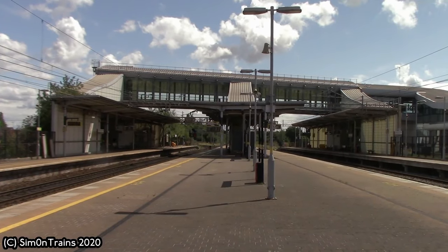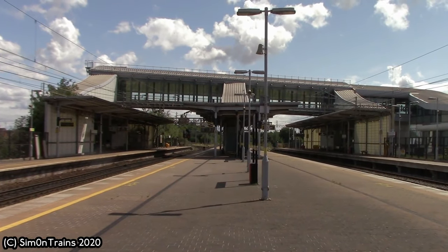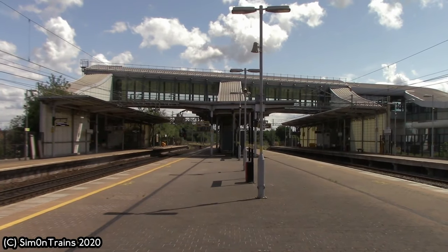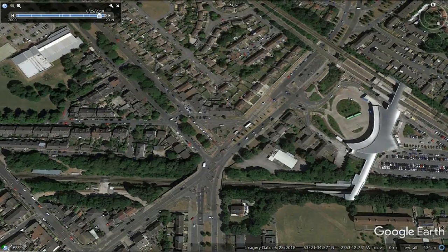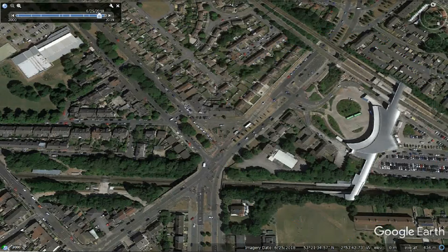This is now the history of Liverpool South Parkway Station, but it's a little complicated due to the history of the station, so this will be done as a voiceover and show some Google Earth maps. The first map shows the layout of Liverpool South Parkway from around 2018. The station is on the right hand side, showing the West Coast Main Line platforms and the Merseyrail platforms, but we shall not be visiting the Merseyrail platforms today.